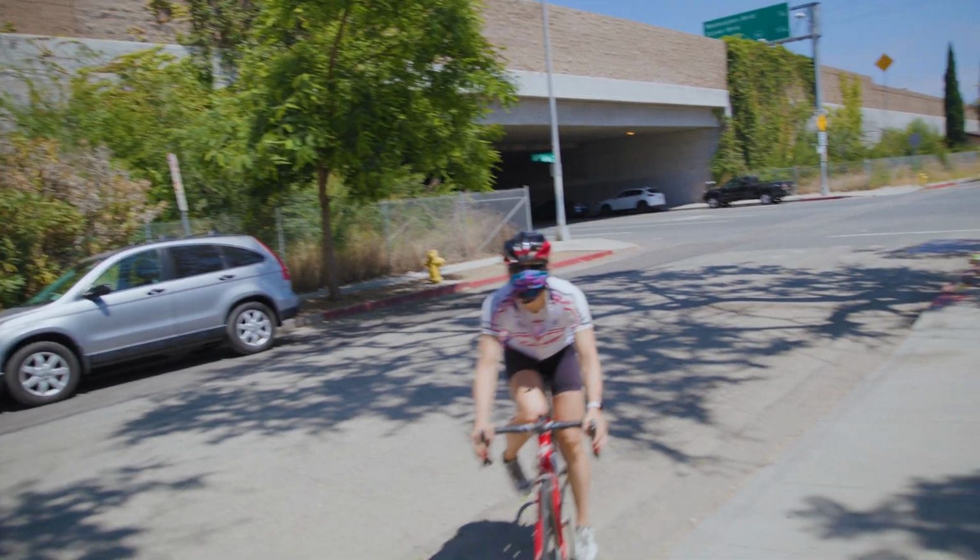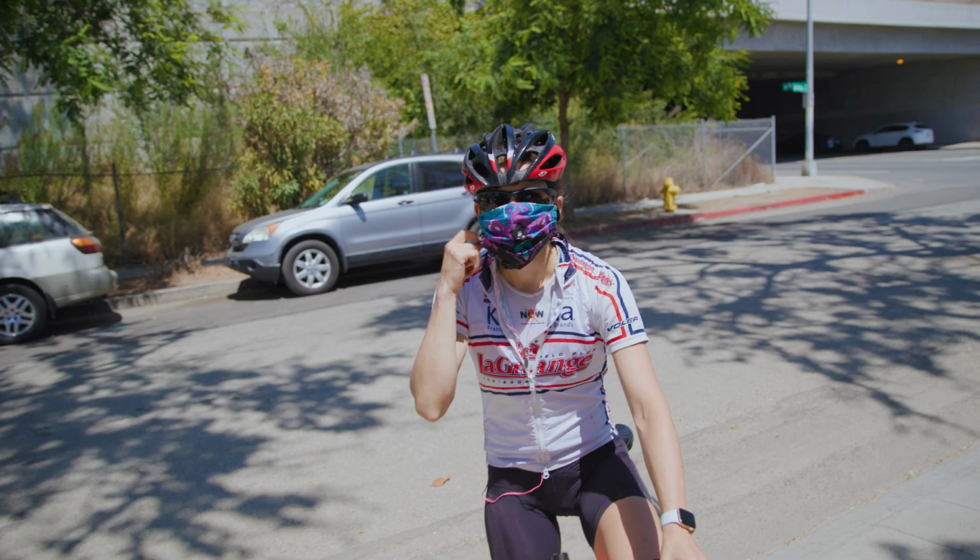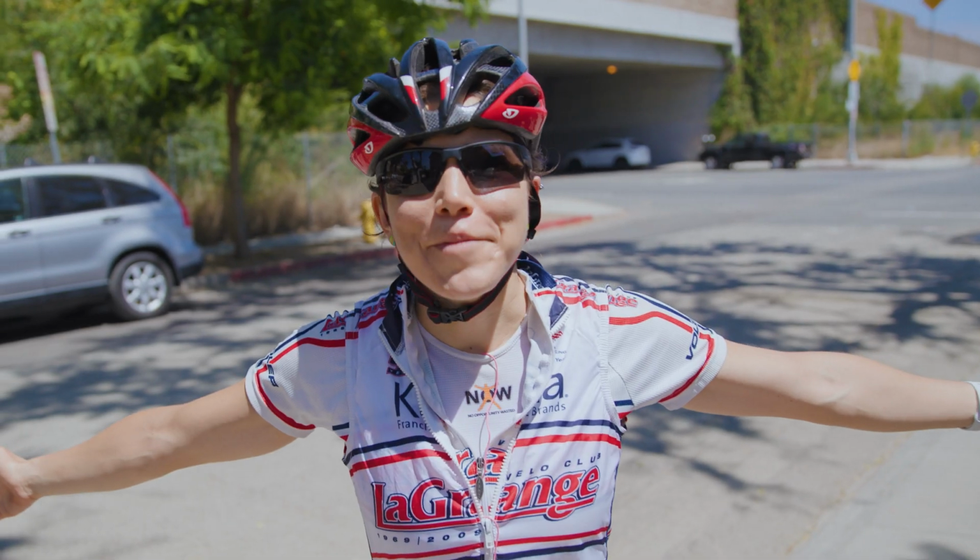Hey guys, I am 3 hours into my ride. Finishing the granola bar, so that's 370 calories total for the bike ride. See you guys back at home in an hour. 4 hours, 60 miles. Now I'm excited to eat.